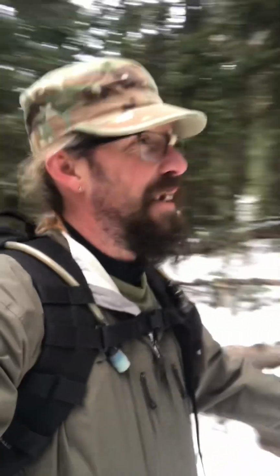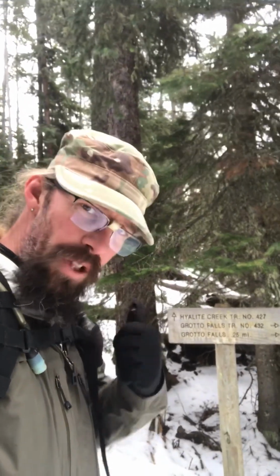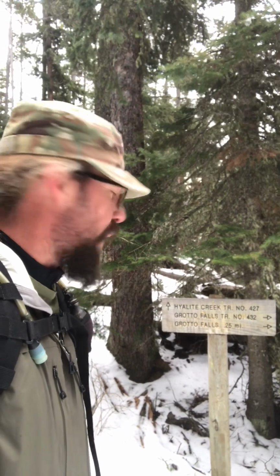But anyway, I told you I would show you the intersection, and here it is. So, Trail 427 comes up that way, and then it continues that way right there. If you're looking at the terrain really closely, you can tell it's pretty rocky and rugged. And then here is the sign to let you know where you're at and what trails are what. So you've got 427 that goes up the mountain. You have 332, which is what we just came up, which comes from Grotto Falls. And then it tells you the distance. Grotto Falls, 0.25, so it's literally a quarter mile, okay?